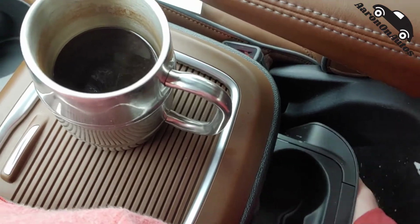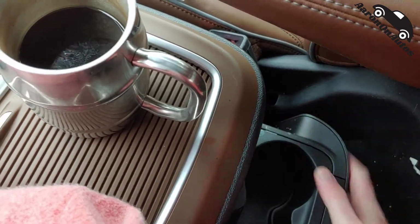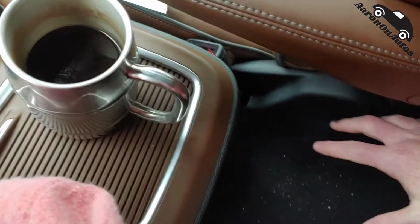So neat. My kid spilled some stuff. I got to clean that up. So really nice. I like that.